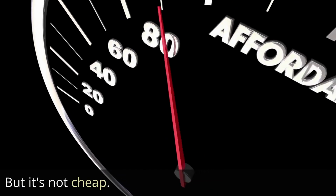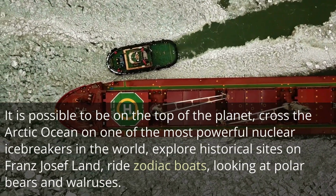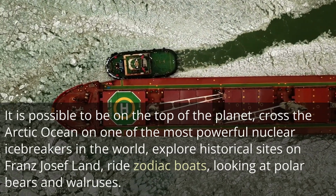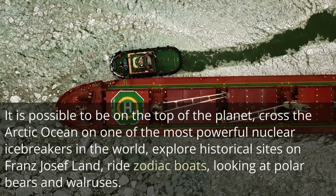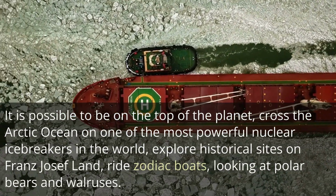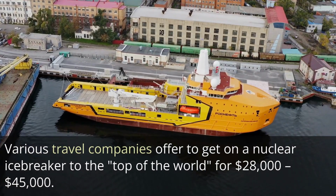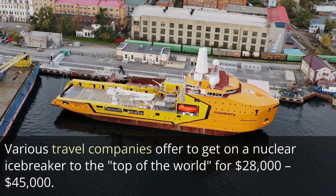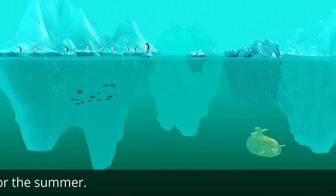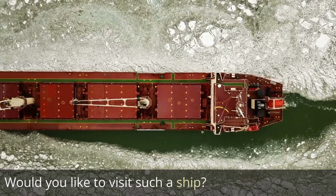Is it possible to travel on an icebreaker? Yes, but it's not cheap. It is possible to be on the top of the planet, cross the Arctic Ocean on one of the most powerful nuclear icebreakers in the world, explore historical sites on Franz Josef Land, ride Zodiac boats, looking at polar bears and walruses. Various travel companies offer to get on a nuclear icebreaker to the top of the world for $28,000 to $45,000. Usually trips are planned for the summer. Would you like to visit such a ship?